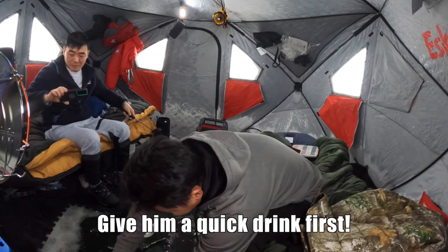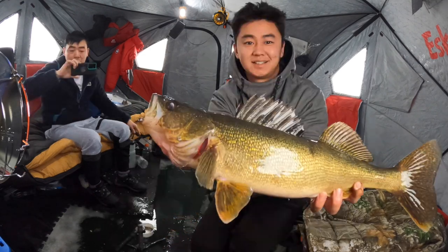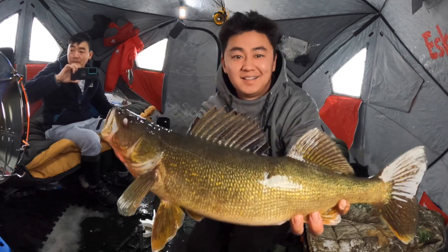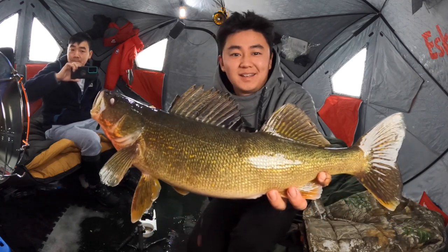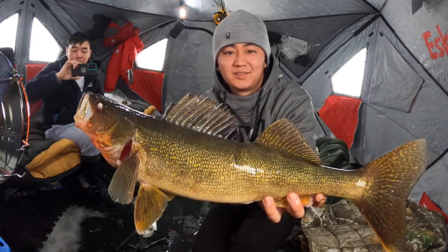Oh shit. Not as big as my first one. Check that walleye out. Wow. Another monster walleye. Woohoo! Come on, took on real quick for a picture.